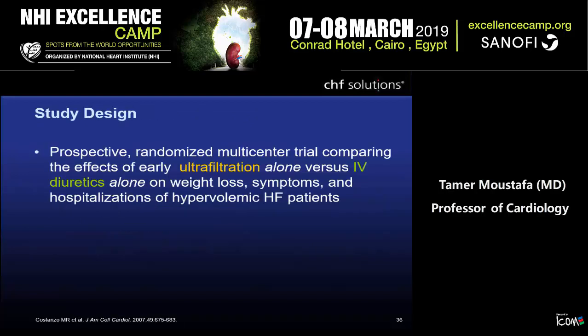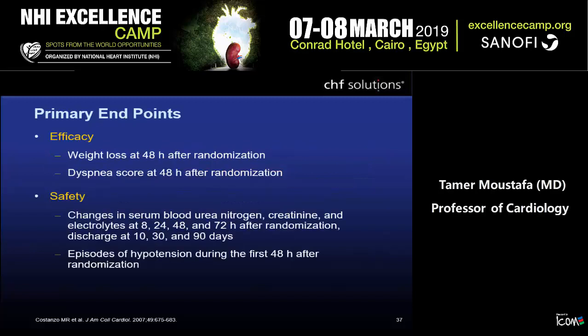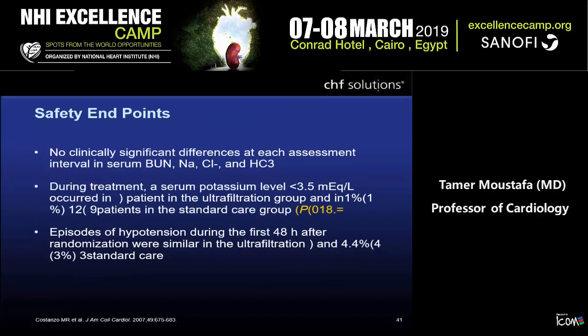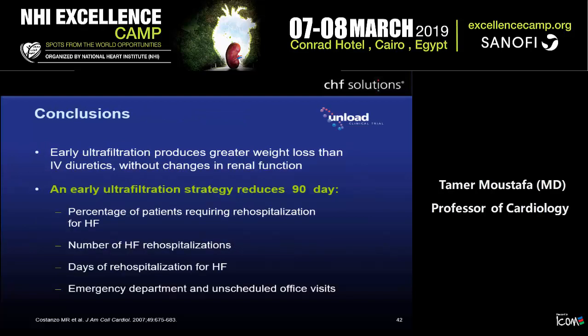And the UNLOAD trial was done to compare early ultrafiltration alone versus IV diuretics and its effect on weight loss, symptoms, and hospitalization of hypervolemic heart failure patients. The efficacy points were weight loss at 48 hours and dyspnea score. And the conclusion is that early ultrafiltration produces greater weight loss than IV diuretics without changes in renal function, and the early ultrafiltration strategy reduces the 90-day percentage of patients with heart failure rehospitalization and the days of rehospitalization each time. Emergency department and unscheduled office visits are also reduced subsequently.